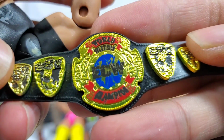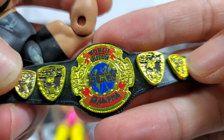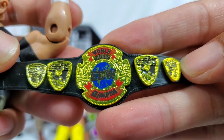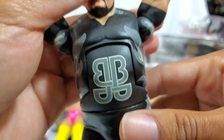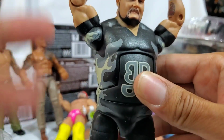We have the ECW World Television Championship and one more addition to that ECW figure display, right? Tag team titles, the main title. Now we got the television. Bet. Who said ECW? I said ECW. Who said WCW? Again, it's going to work, dude. I've seen him wear this.